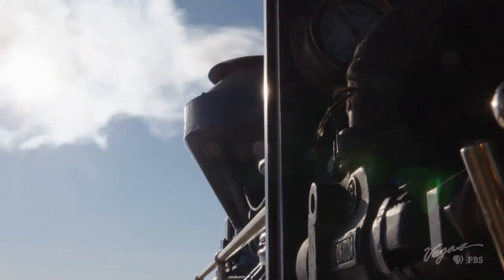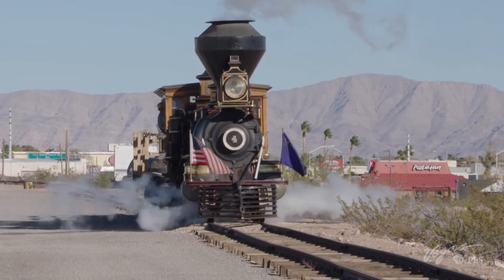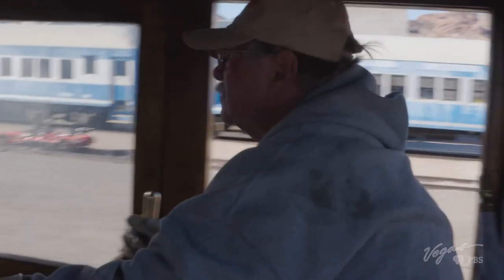Over 30 years ago, Dan Markoff laid eyes on an 1875 steam locomotive in a state of disrepair. Dan didn't know it then, but he was about to embark on the adventure of a lifetime. This is 440, known as an American Standard locomotive. That's four leading trucks, four driving wheels, and no trailing trucks.